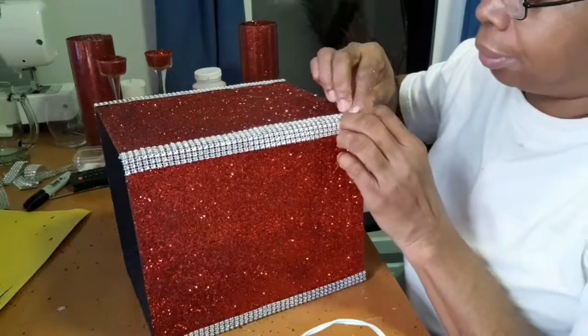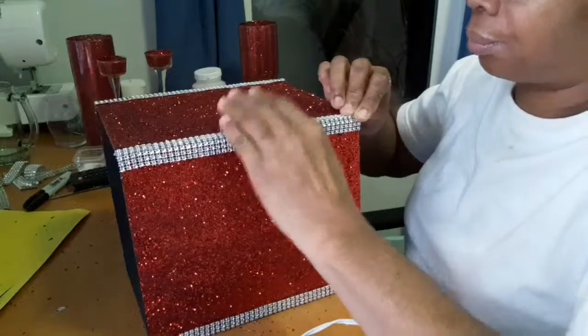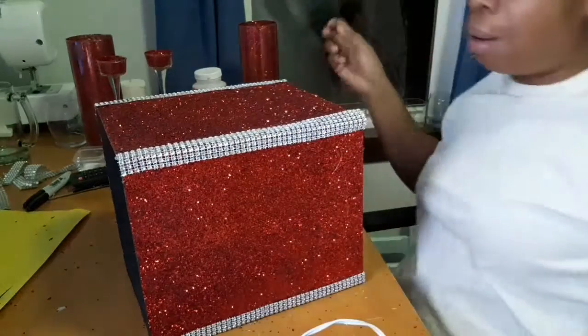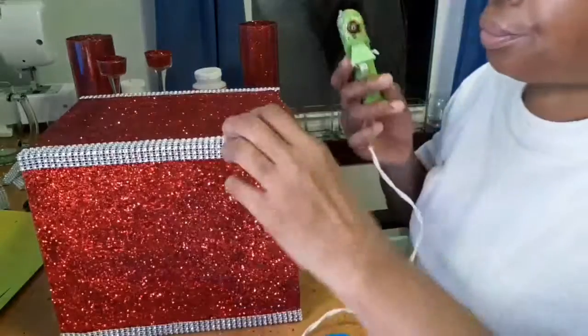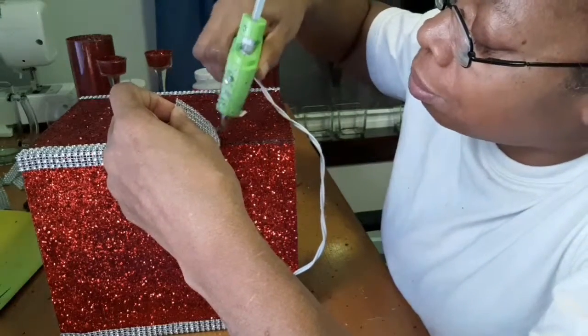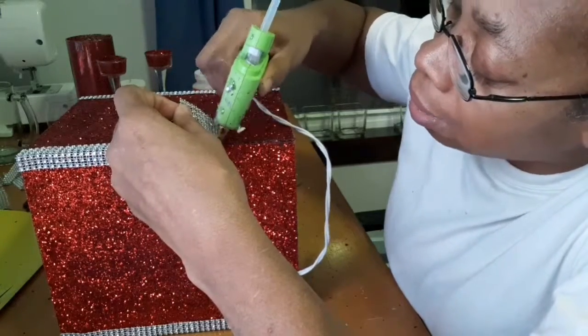And like I said, please be careful with this glue because this glue is hot. As you can see how I'm holding the bottom part and making sure that the diamond wrap is even on both sides. And right here, I'm picking out spider webs, the glue spider webs as I call them. Now I'm going to be finishing the last part of this diamond wrap for this corner.